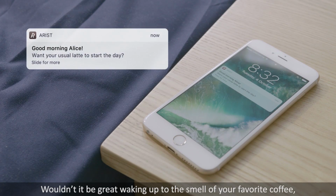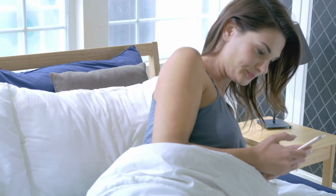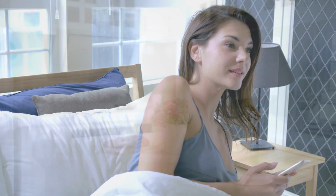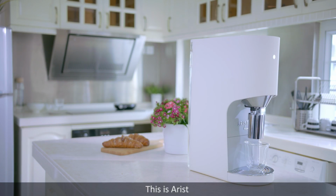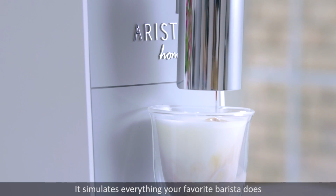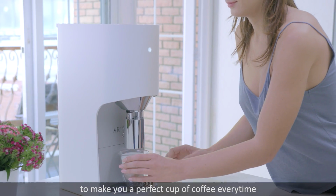Wouldn't it be great waking up to the smell of your favorite coffee, perfectly prepared by a barista? That's now possible with the simple tap of your phone. This is Arist, the most intelligent coffee maker. It simulates everything your favorite barista does to make you a perfect cup of coffee every time.